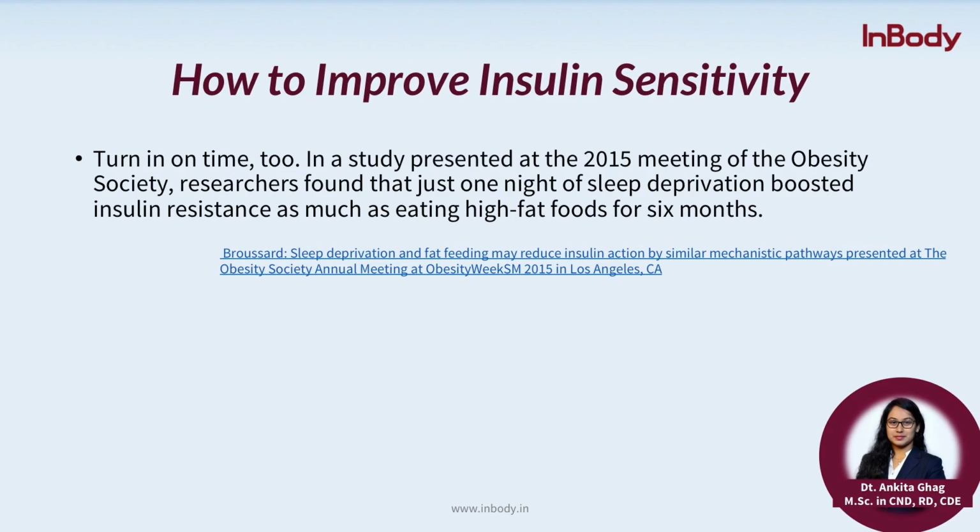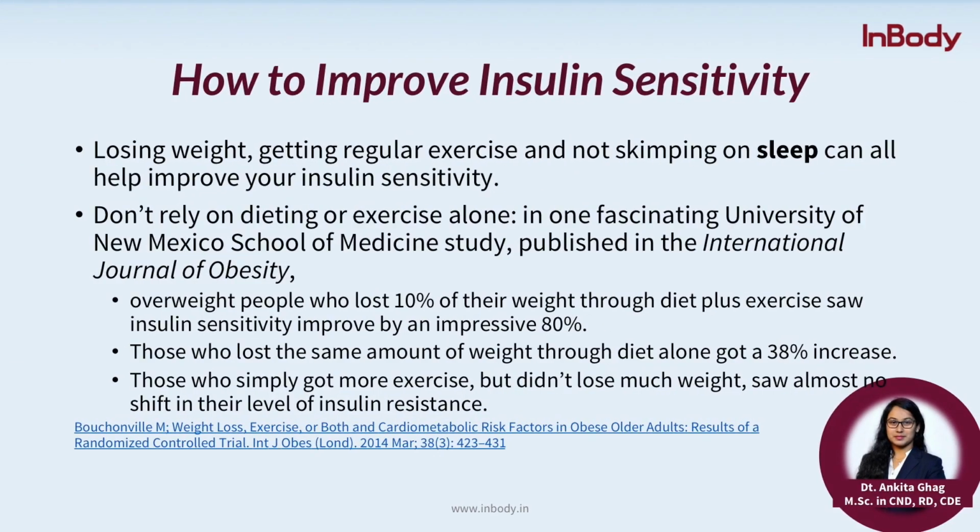Now the question comes, how can we improve this insulin sensitivity, since we know that insulin resistance is quite dangerous, and can lead to various lifestyle disorders? So how can we improve our insulin sensitivity? Firstly, have adequate sleep. Try and avoid fatty foodstuffs, foods which are high in fats and high in simple carbs. That will help you improve insulin sensitivity. Losing weight is not the only option to improve insulin sensitivity. Exercising regularly and not skimping on sleep will help you improve insulin sensitivity.